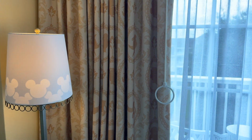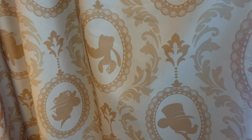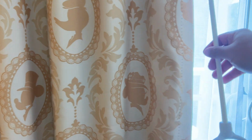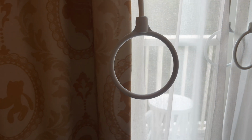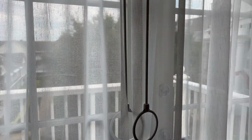Our curtains here do have some characters on them. You can see we've got Mickey and Minnie, Donald, Daisy, and Pluto all throughout the pattern here. And there is the little ring and the extended rod here on the curtains, so you can use that from a seated position to pull them back.